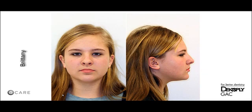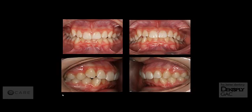So here is Brittany. Brittany is 14 years old, okay? You can see over here in her smiling picture a little bit of crowding in the upper right, but there is nothing crazy, as you can see here in these intraoral pictures. Class 1 canine, class 1 molar, deep bite in this case, you can see here in the lateral pictures, deep bite case, okay? So we start with our orthomechanics.